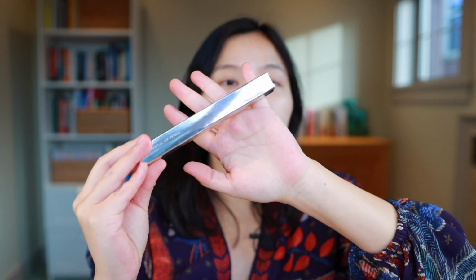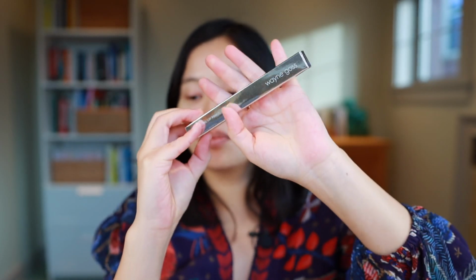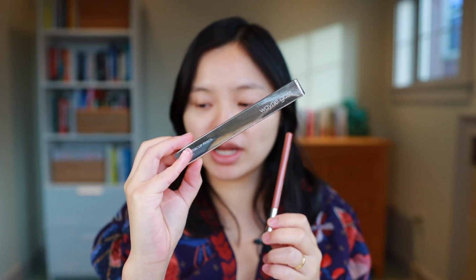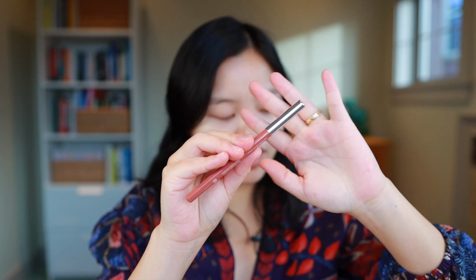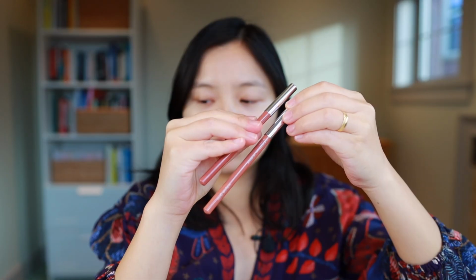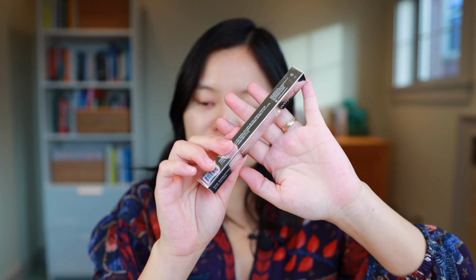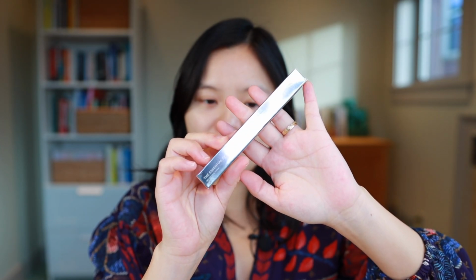Then we have a lip pencil. So let's see, this is in the shade Mauve, and I'm excited for this. I actually have another lip pencil from Wayne Goss that I do enjoy. I got that in a previous lucky bag, so I'll give you guys comparison swatches of all of these. Oh yeah, so here is Mauve, and the previous one I had was a lighter shade, Vintage Pink, though next to each other I guess these look kind of similar. Then we have his Essential Eye Kohl in the shade Granite.